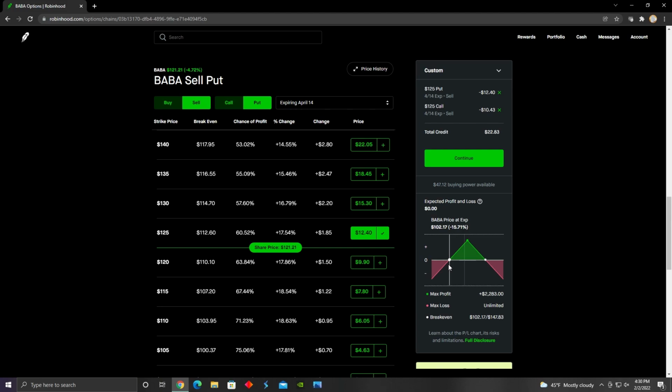Because if we buy 100 shares of Alibaba at $125 per share, and then on expiration date, the price of Alibaba is $102.17 per share, we would break even because we collected $2,283 when we opened up this strategy, and $125 per share for 100 shares minus $102.17 per share for 100 shares comes out to $2,283. And so that would be where we would break even there.